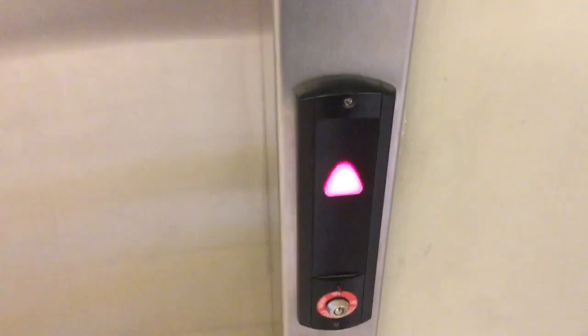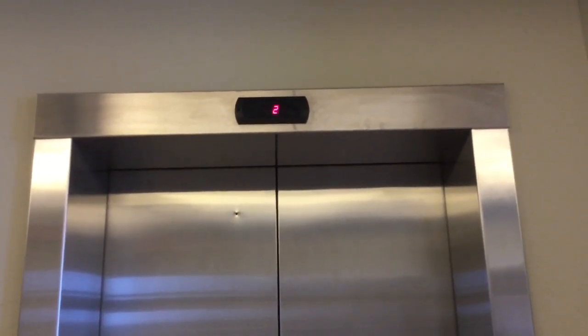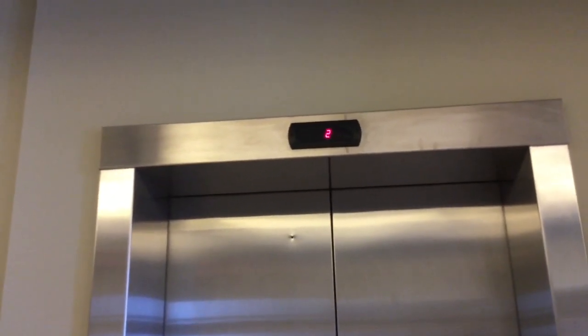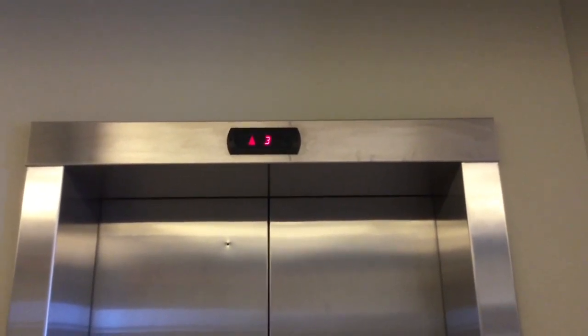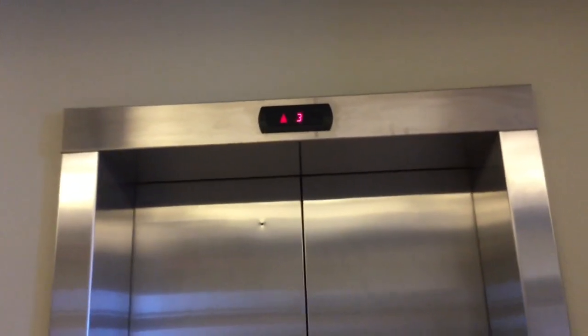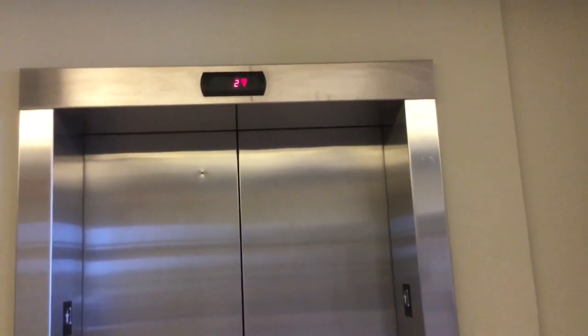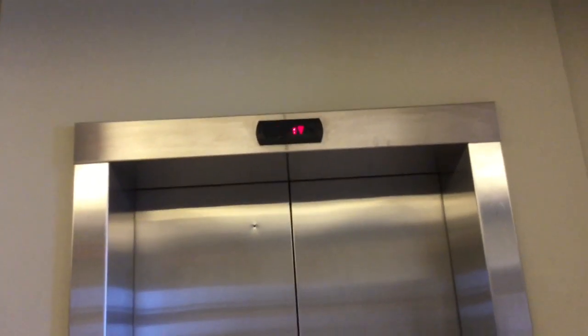This is the elevator at the Upper Appleby Professional Center in Burlington, Ontario. It is a Schindler 338. It was really busy before, so it should be coming soon. So we just gotta wait patiently for it because it's busy right now. I think there's someone coming to use it, so we'll let them go up first.